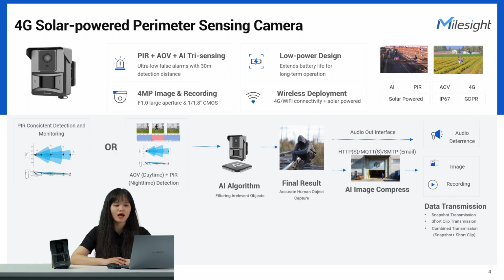Besides, this camera also has a low power consumption design. It extends battery life for long-term operation so that it can minimize your maintenance costs in outdoor scenarios and still give you long-lasting performance.